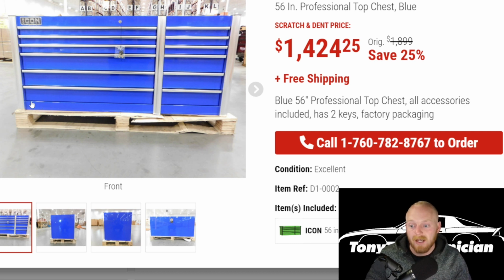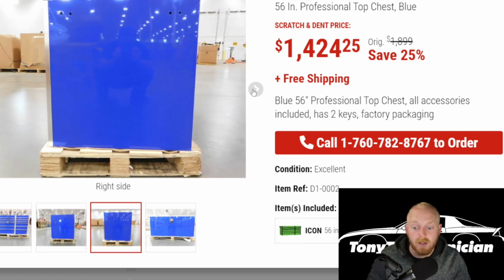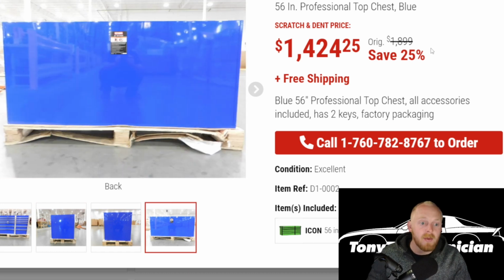I looked around this thing. I don't know if this is just a reflection down here. I'm almost positive it is. It lines up with the lighting for all of the drawers. And I looked around this thing. I couldn't find anything on it as far as the 4 images that they have here. But I mean, that's a big savings from $1,900 down to just over $1,400.